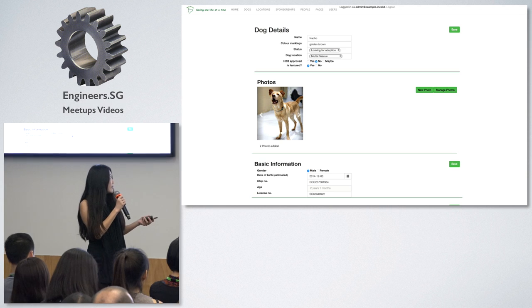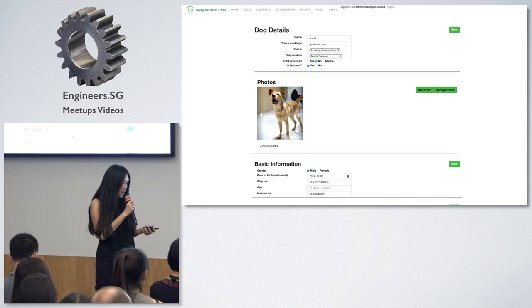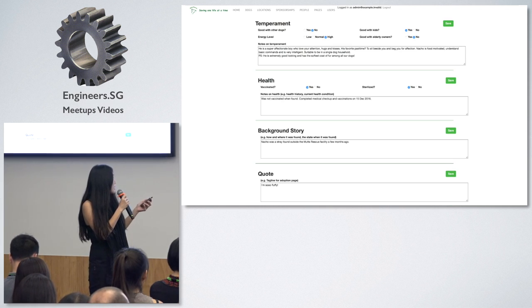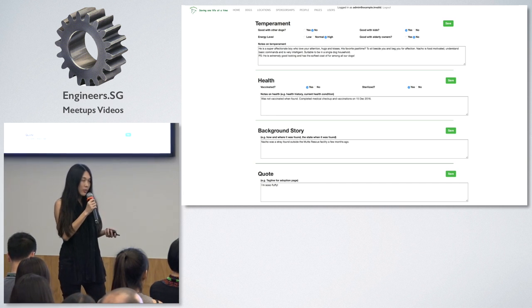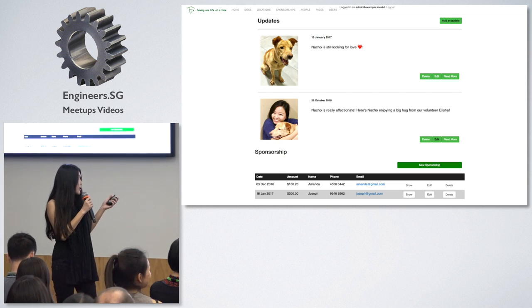Basically, you can edit the details: name, coloring, dog location. You can add photos, and you can add basic information. And then to continue on, you can add more details about the temperament, the health, the background story, and a quote to show on the public-facing side of the website. So this is where the user can enter updates.